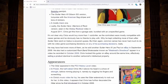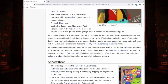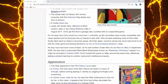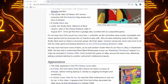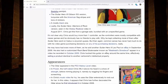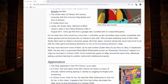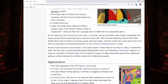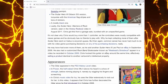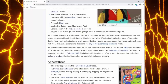It's not clear why Chris would buy more than one controller, as the controllers were mostly compatible with the newer games, and he obviously had no friends to play with. And that is a true thing, that's not just them bullying. Chris Chan got every achievement on Little Big Planet except for play with a friend. That's literally what happened. He doesn't have any friends. Why he kept collecting more of them after Guitar Hero went out on a hiatus is anyone's guess. But then again, common sense has never had much to do with his video game purchasing decisions.